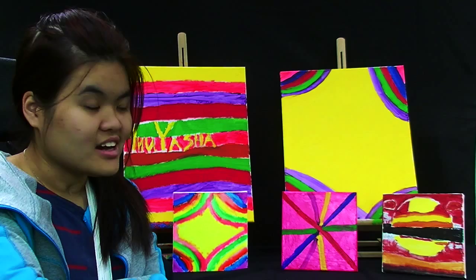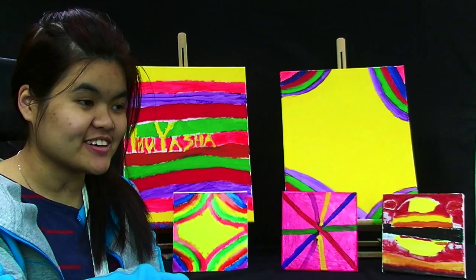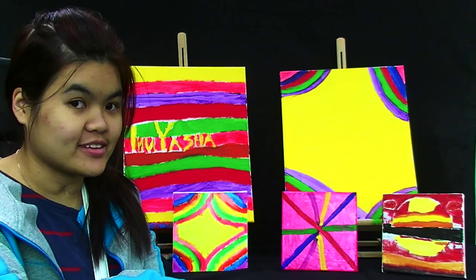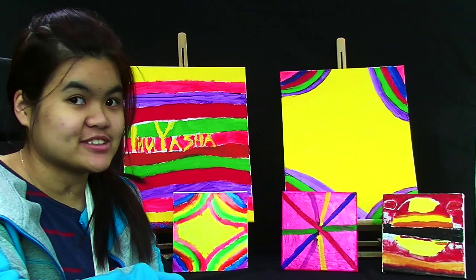What are your artworks here? One of them is painted like a sunset or a sunrise, and one of them I painted like a ribbon, with the rainbow colours. And a bunch of them I just make up as I go.